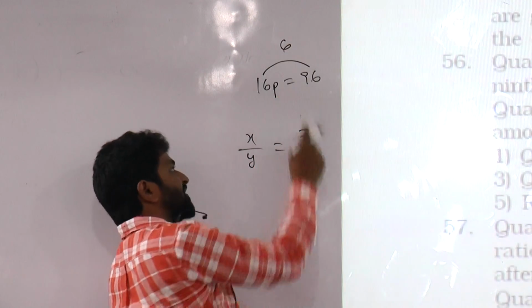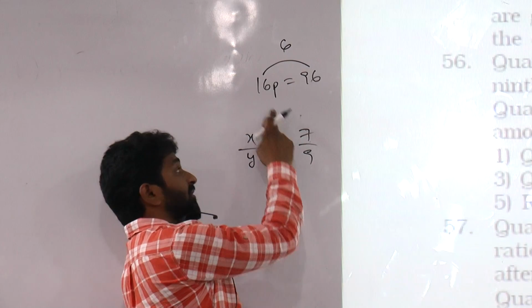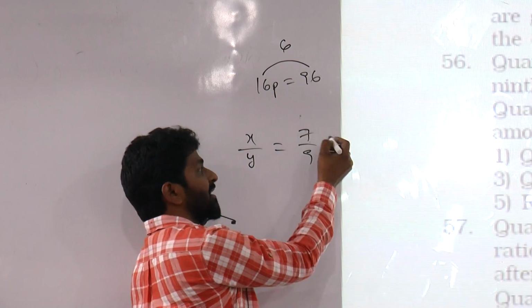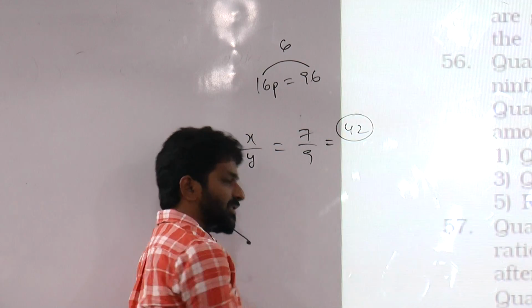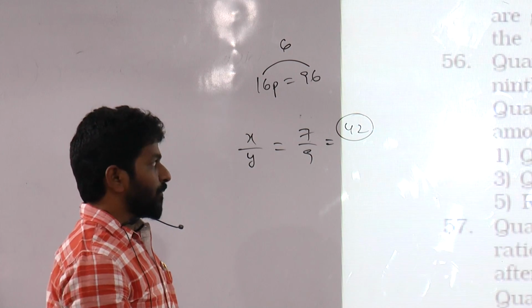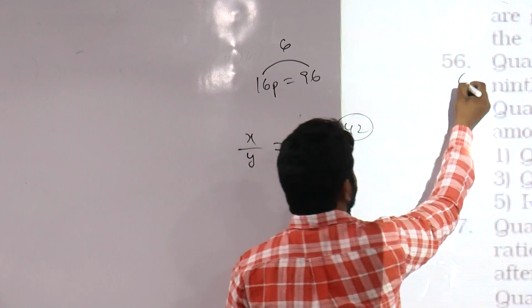Sorry, 16 times 96. You need to calculate 7. 7 times 42. The smaller number is 42. And then quantity 2. So first quantity is 42.